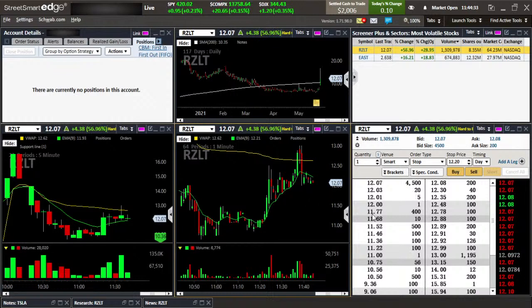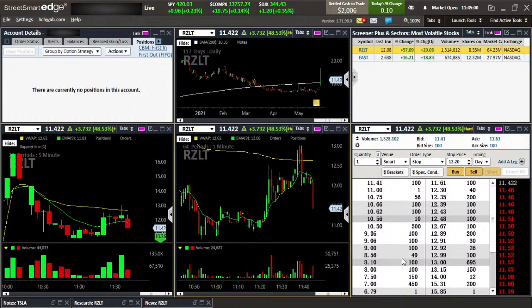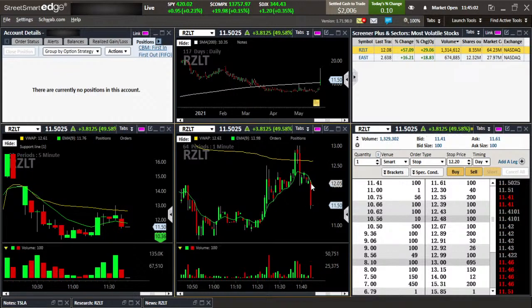Yeah, it's going down, going down, going down. $11.93 is where it needs to hold. Looking very questionable right now. Yep, there it is. There was that 10th. So that was a seller. 10,000 shares selling at that position. All right.